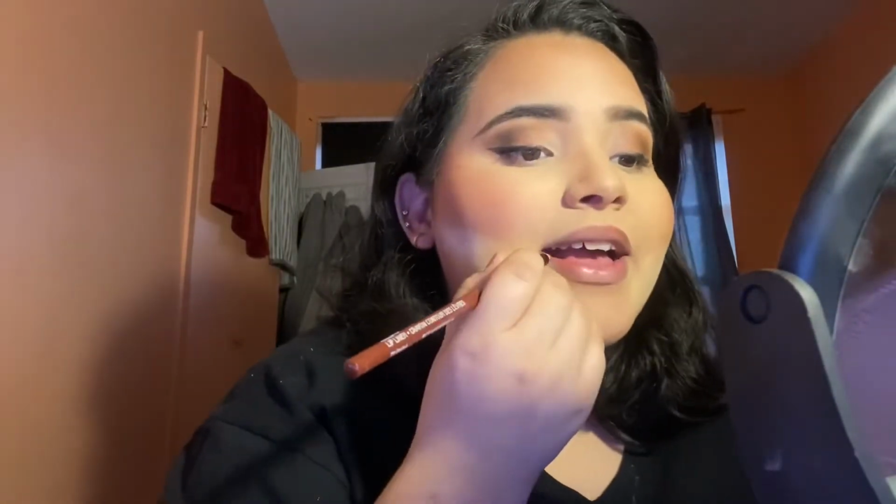So I'm gonna line my lips with this lip liner. It's from Wet n Wild. This red lipstick is from ColourPop, but I remember it's a Becky G collaboration, so I'm gonna use this. I'm just gonna put more bronzer.